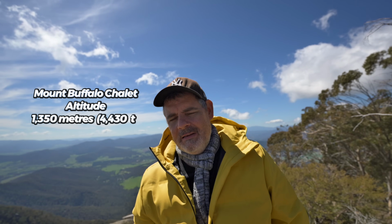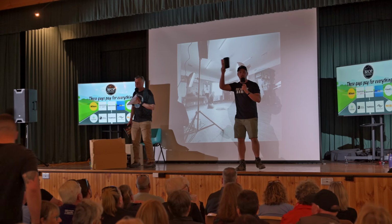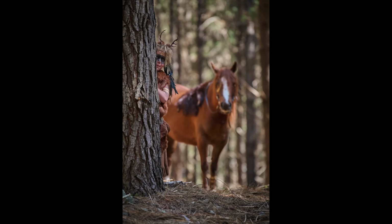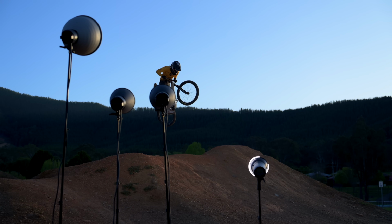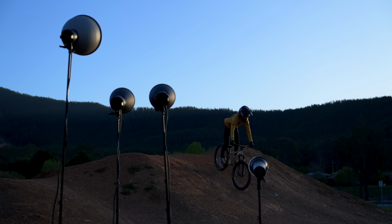I'm standing on the top of a mountain, over 4,000 feet or 1,300 meters above sea level. And I've just spent the weekend at the Bright Festival of Photography, catching up with some old friends and meeting some new friends. The Bright Festival of Photography is something very special, and its reputation is now exceeding Australia's shorelines, and there were people from overseas who joined the festival.